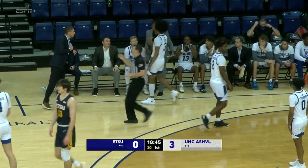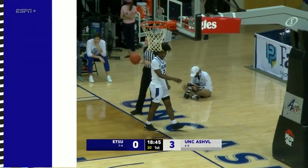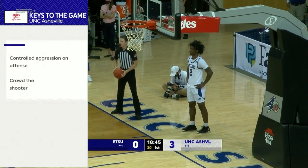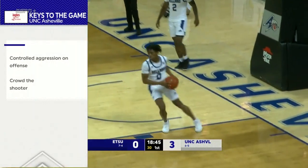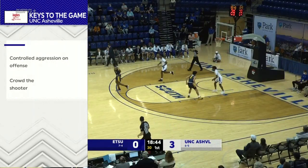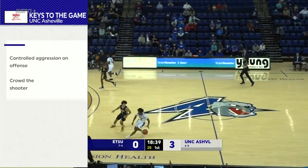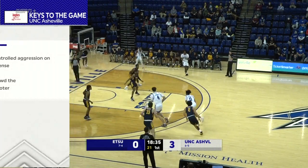It'll be Asheville's ball. And Matt, you mentioned pregame, these teams are kind of similar. They like to shoot the three a lot, so they miss right there, but obviously we're going to see a lot of that today. Keys for the game for Asheville to be successful, presented by Ingles. Get that controlled aggression on offense. Controlled aggression. I like it. And on defense, crowd the shooter without fouling the shooter. That's easier said than done.